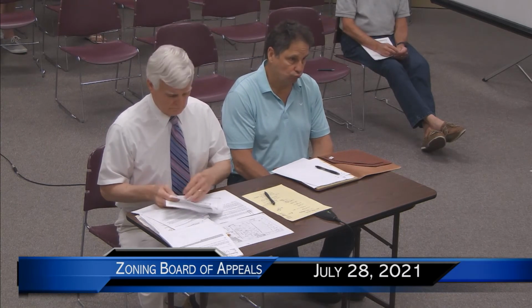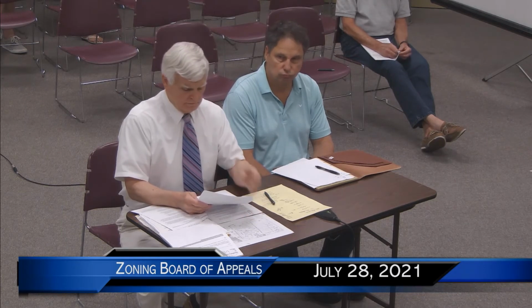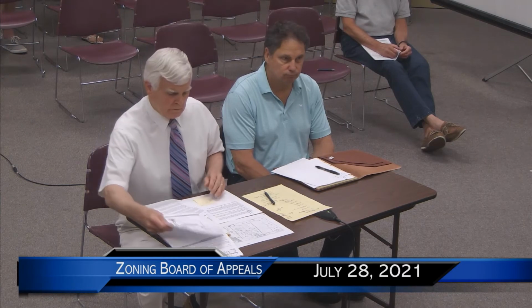Is that pole on the applicant's property? From the plan that Eversource has, it's not on the applicant's property. It's on the abutter's property. Okay. Okay, I see it now, yeah.